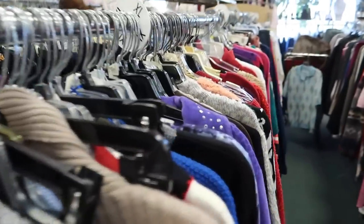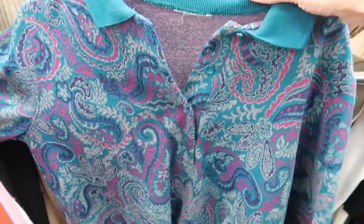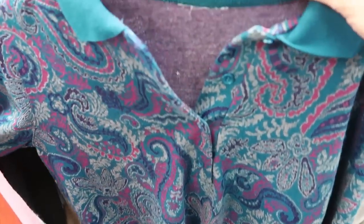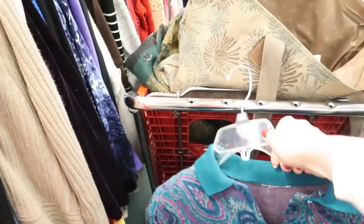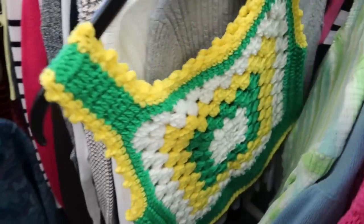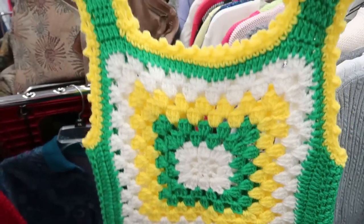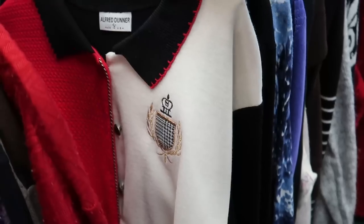We are gonna start browsing in the women's tops. They do have a fitting room in this store, so I'm gonna be pulling things that I want to keep in my cart to possibly try on or just think about. Starting with this cute little paisley sweater. Also right away found this amazing crocheted giant granny square top, so saving that in the cart as well.